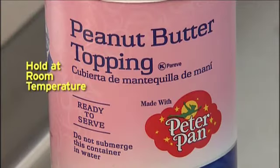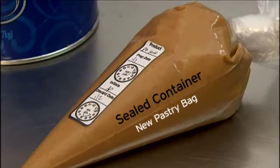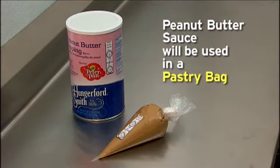Now the peanut butter sauce comes to your restaurant in a canister at room temperature. To prevent cross-contamination, we need to hold the peanut butter sauce in a sealed container. Because it's too thick to go through a squeeze bottle without a lot of waste, peanut butter sauce will be used on the line in a pastry bag.